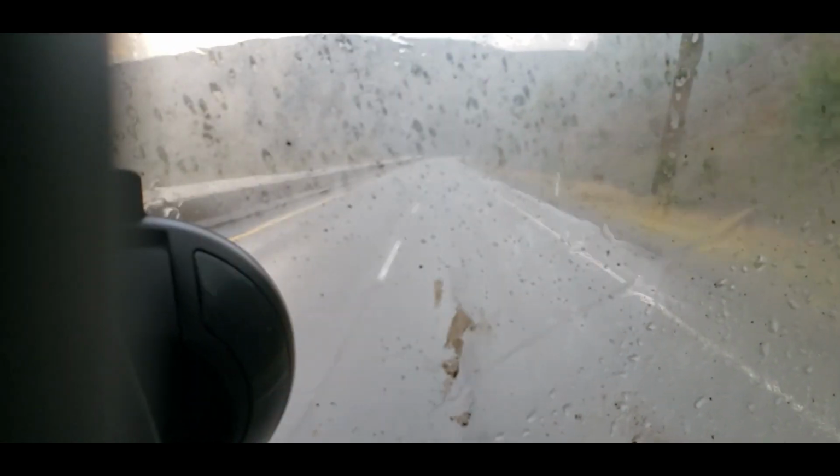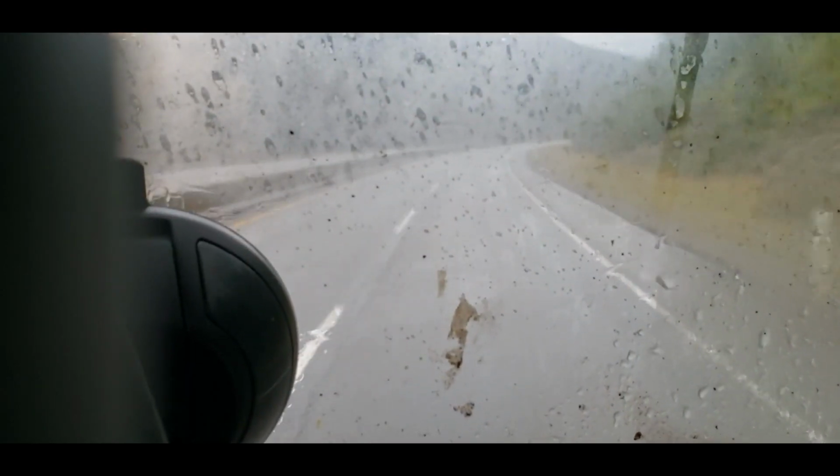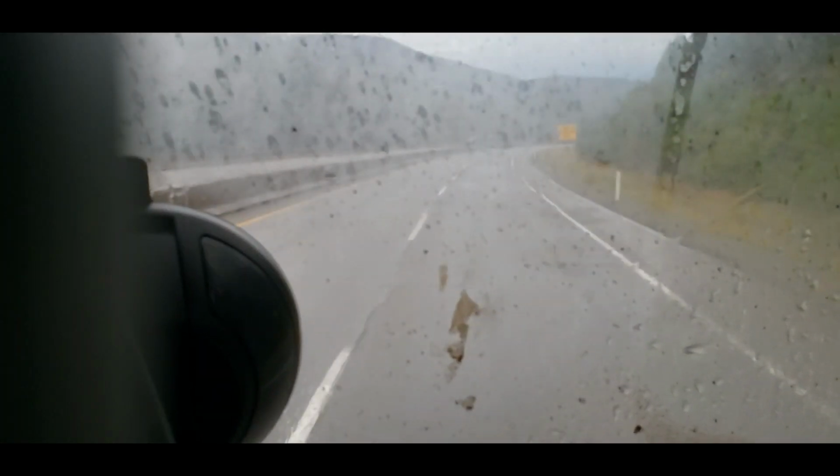So, coming down the mountain here at about 60 miles an hour on the Jake. It's holding it. Don't need to use the brakes at all. It's a long, hard haul going the other way. It's about a 20 mile pull to the top. Anyways, weather's not very good. It's raining.